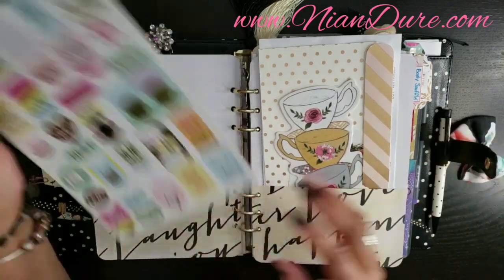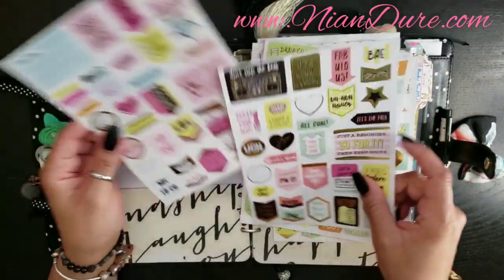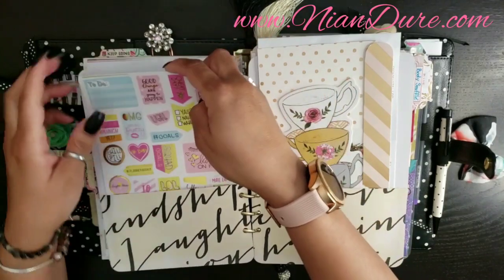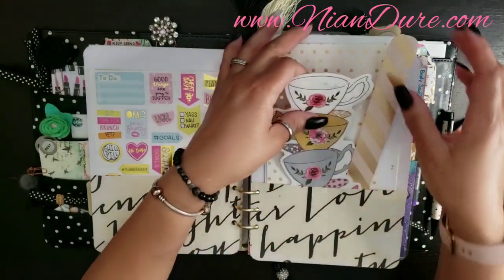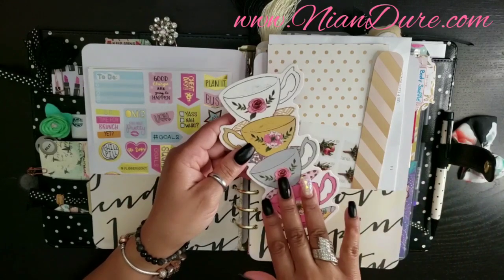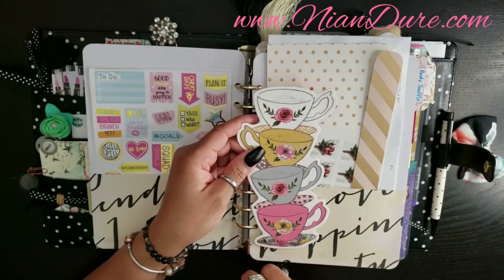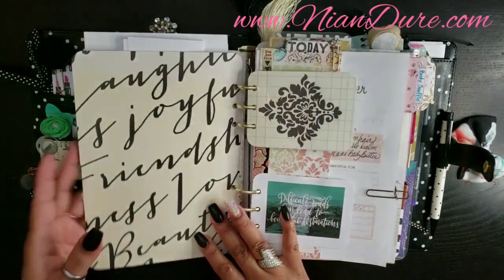These are just some stickers that I haven't quite used yet, which I must confess, I'm some kind of a sticker hoarder too, and that is one of my goals this year. I want to use my stickers more. This is a die cut that I've been using as a bookmark, which I received from the Planner Society in one of their subscription boxes when I was receiving those.